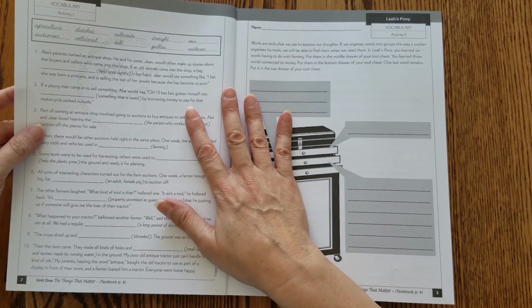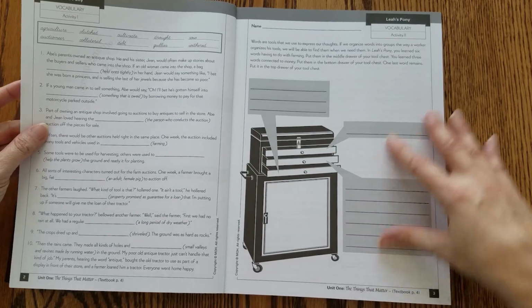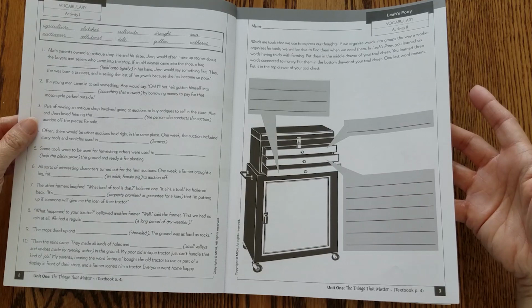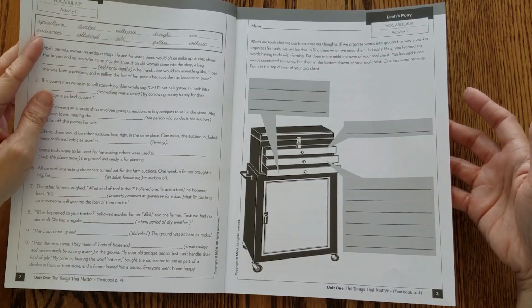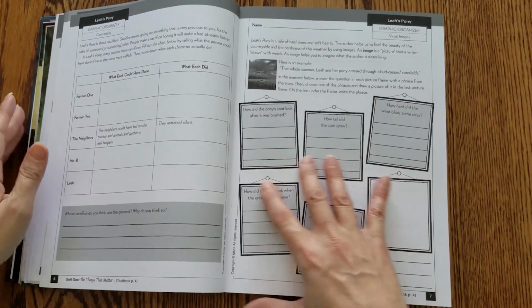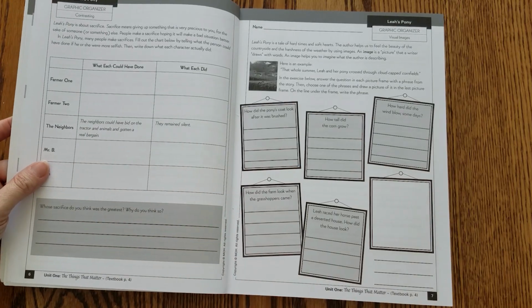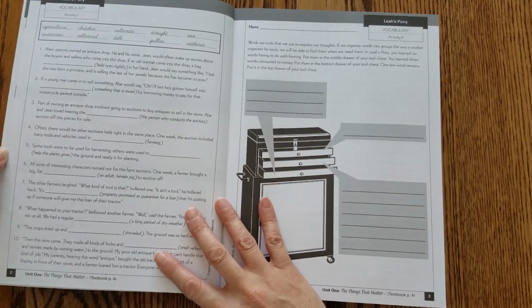I don't know that it actually requires that they write in cursive, and regardless, that would be your choice anyway, but it does give vocabulary words here in cursive, so I wanted to point that out because not everybody teaches cursive. If your student doesn't know cursive by this time, they may struggle with reading some of these words.